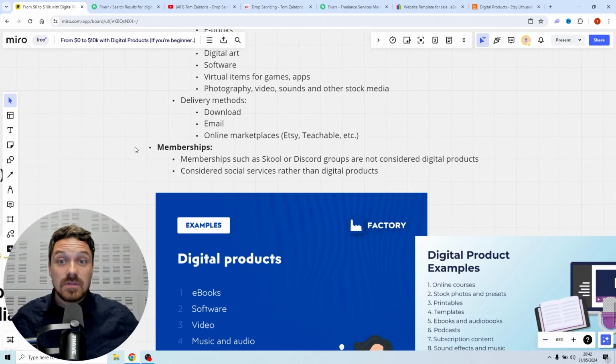Now, here are some examples. Like I said, we're going to go through a lot more exact examples, how to make money and things like that. So ebooks, software, video, music and audio, photography, courses, professional services, tickets, documents, digital art. This is a big one. We're going to talk about it. Also, online courses, stocks, printables, templates, ebooks, podcasts, subscription content, sound effects, music, webinars, and things like that.